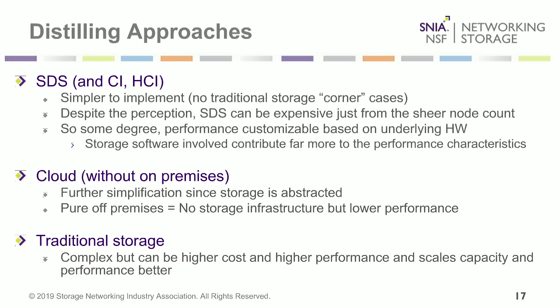In terms of performance, certainly can be customized by the type of hardware you use, right? Let's assume you're all x86 and DRAM. You could get a 2-socket, 4-socket, or you could go try to be as cheap as possible, get a 1-socket with minimal memory. The point is, as long as it meets the storage requirements, you've got that latitude. From a cloud standpoint, since the storage is abstracted, you don't even have to get caught up in the details of how to build out the solution, right? And especially if you're pure off-premise, you don't even have to waste a lot of effort trying to figure out what exactly is your detailed storage architecture.